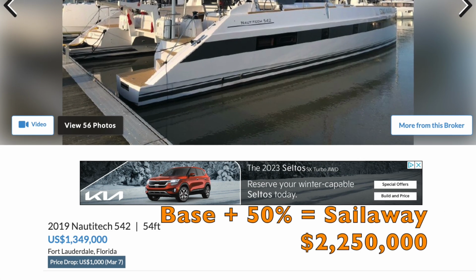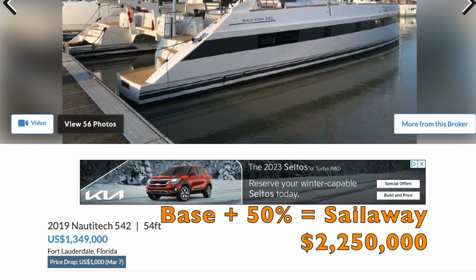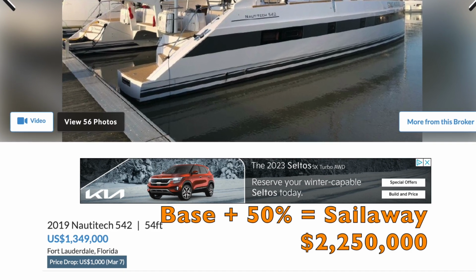Finally, the Naughty Tech 542. It's a 2019 3-year-old boat.